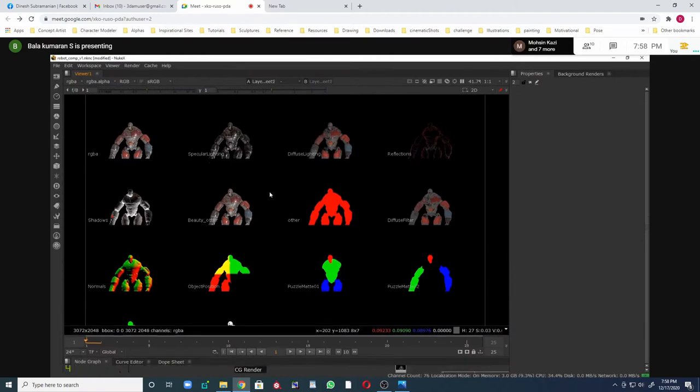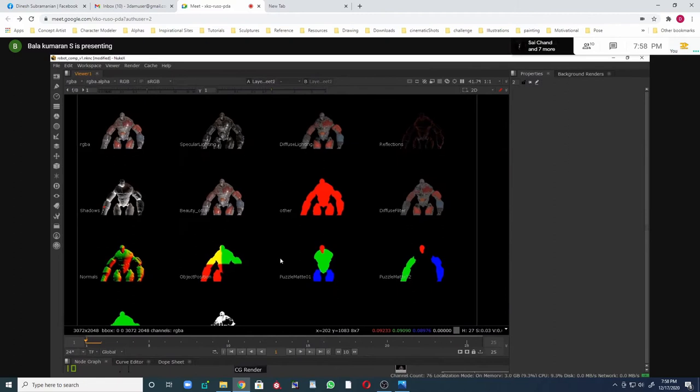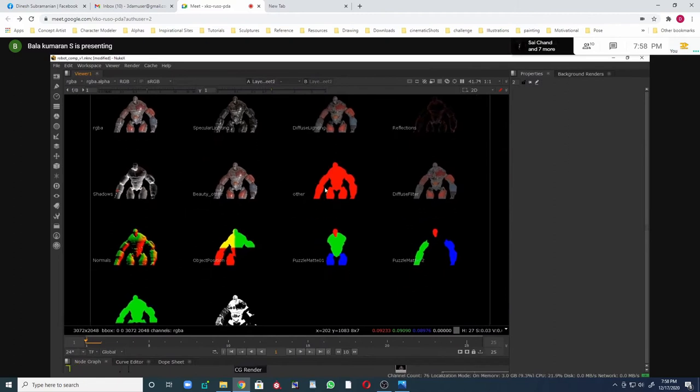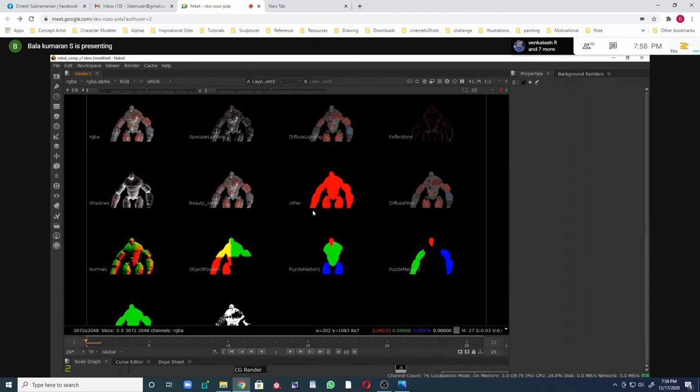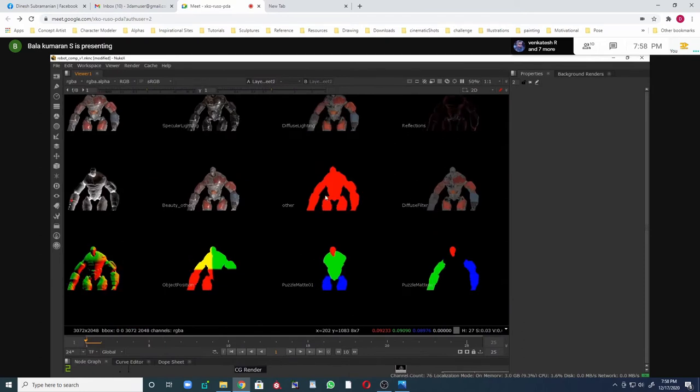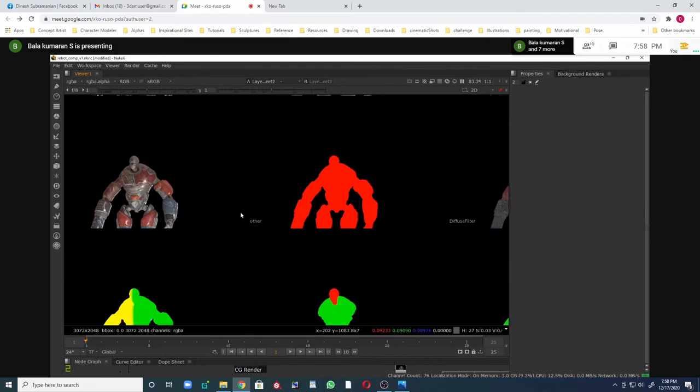And then there are tech passes. What are the tech passes? The main ones, again, the tech passes depend on how complex the shot is and what controls they're going to need, depending on the studio wherever you're working. But the main common one is the depth pass. This is the depth pass. For some reason it is rendered as other, but this is depth.